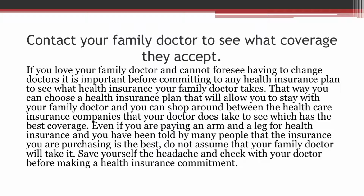Even if you are paying an arm and a leg for health insurance, and you have been told by many people that the insurance you are purchasing is the best, do not assume that your family doctor will take it. Save yourself the headache and check with your doctor before making a health insurance commitment.